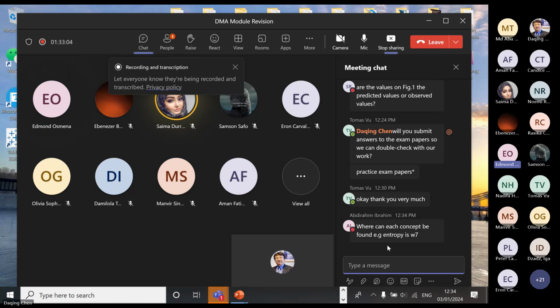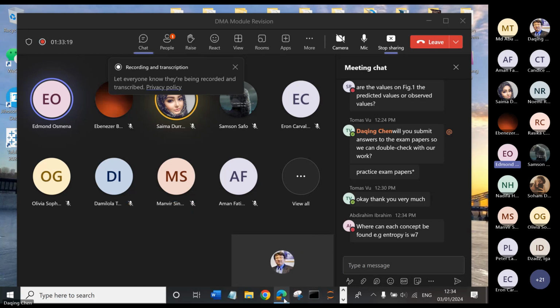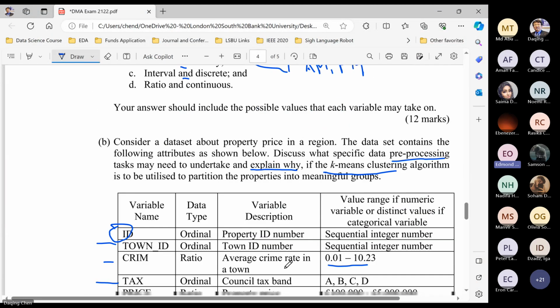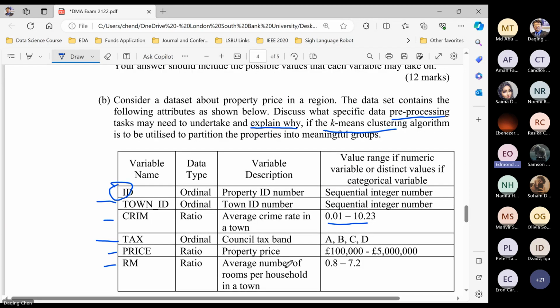Sorry for interrupting. Just one last question on my side, and I'm going based on the k-means. It was question 3 on the pre-processing. I agree with everything that you said for the unique ID, and for the numeric values like normalization and so on. We had 2 categorical values, which are the town ID and the tax. I agree we can do the tax A, B, C, D with one hot encoding, which adds a couple of new features. But what about the town ID? If you do this and it has 150... That is a good question.